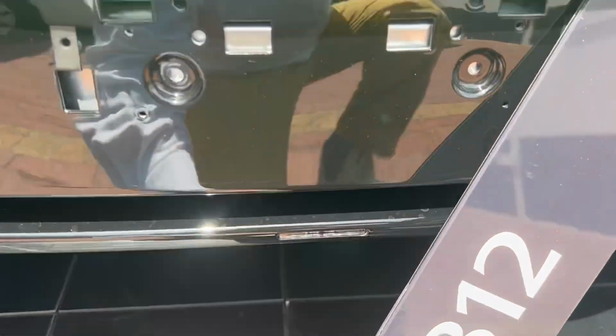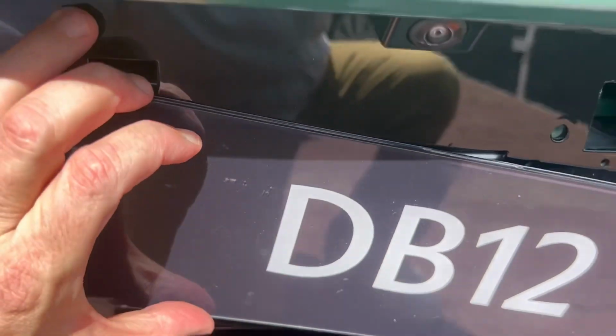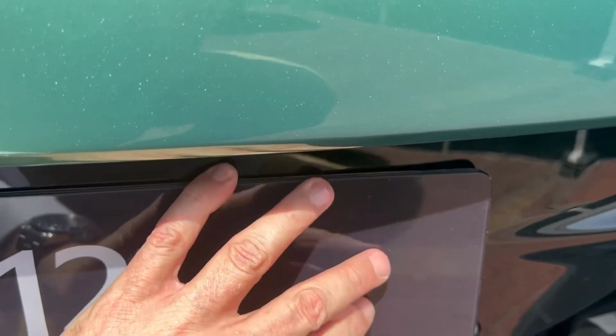And then, oh, let me just re-affix the DB12 number plate. Okay, there we go, just back up on that side.